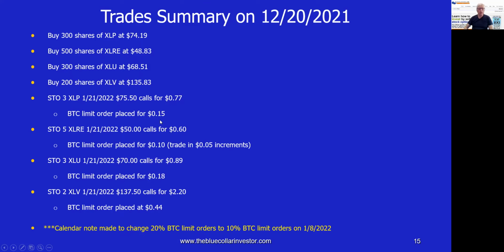Sell to open the 50 calls for XLRE at 60 cents. Put in a buy to close at 10 cents because they only trade in 5-cent increments. Sell to open 3 XLU 70 calls at 89 cents. Put in our buy to close at 18 cents. And 2 XLV 137.50 calls for $2.20 and put in our buy to close limit order at 44 cents.